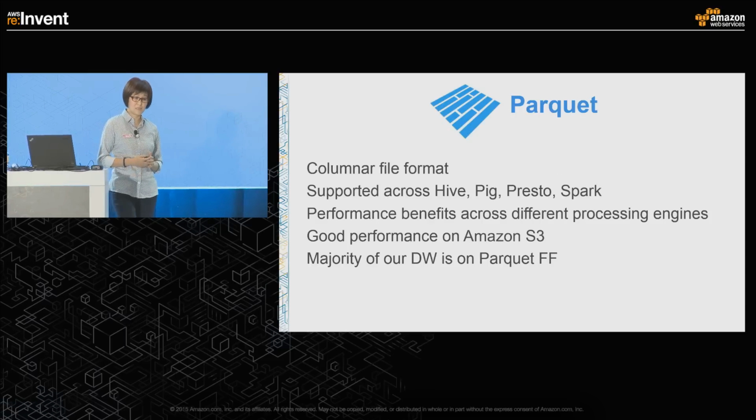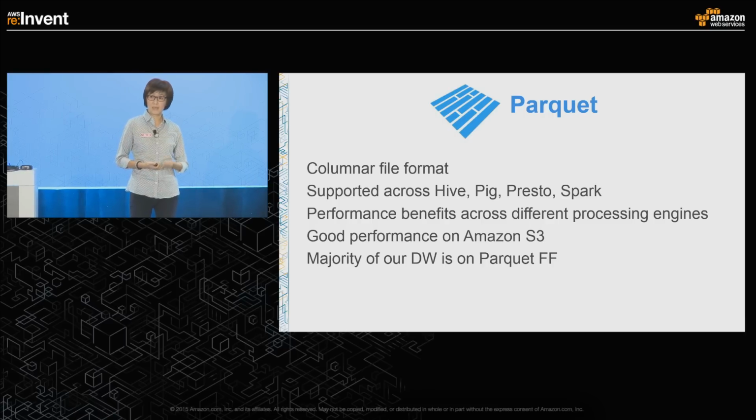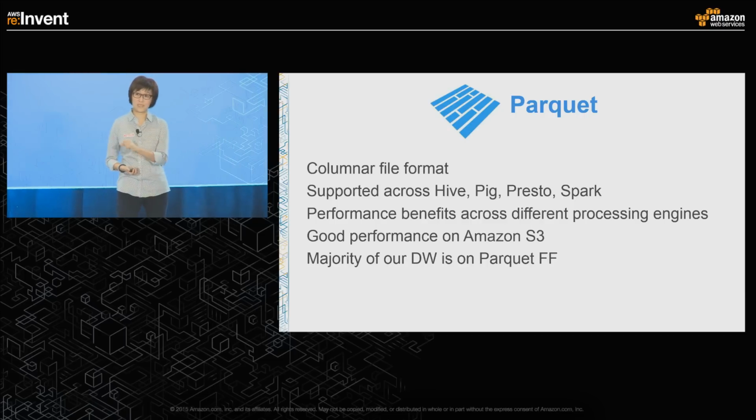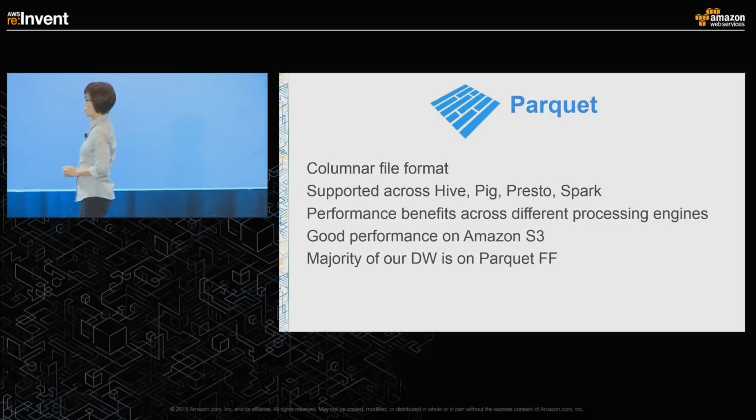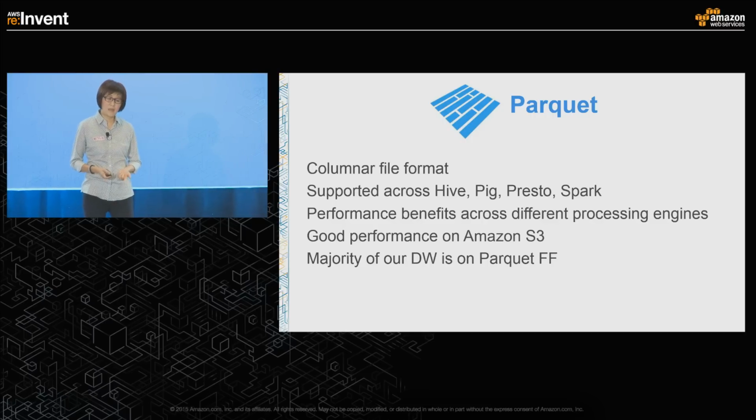Before I do that, let's take a look at the Parquet file format and what it is. Parquet is a columnar file format. It is supported across the big data engines that we use. And because it's so neutrally supported across these engines, the performance gain that we have in Presto can arguably be implemented across these engines as well. So that's the advantage of picking a neutral file format. It works well on S3, and most of the data in our data warehouse is in Parquet file format. As far as we know, we might be the biggest data warehouse on Parquet file format. And if you find another one, let me know.